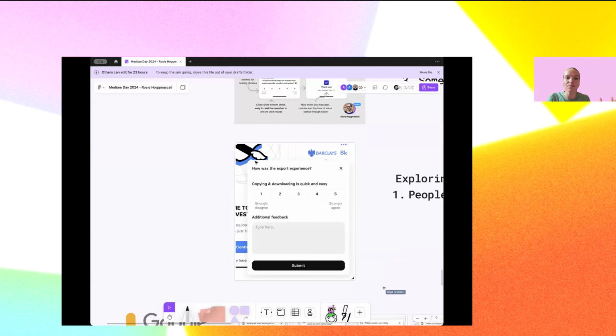So I just downloaded a file and straight away I got this little thing saying, "How was your export experience? Copy and downloading is quick and easy," 1 to 5. Additional feedback. Again, it's super easy to answer. It's very relevant. I just downloaded something and it's very quick to answer.